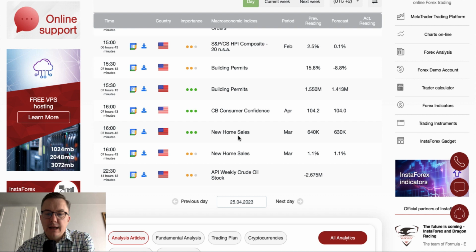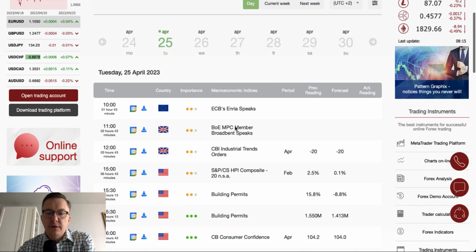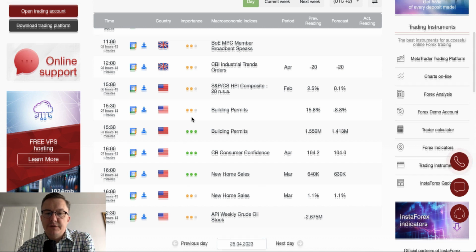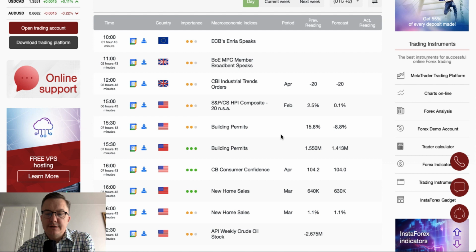Both of these data are very important, and they are scheduled for release at 4 p.m. At the end of the day, 10:30, we got API weekly crude oil stock scheduled for release as well. So, pretty intense data in terms of the data releases in the New York session. So we will definitely take a look at some USD related pairs, but let's start with euro dollar.